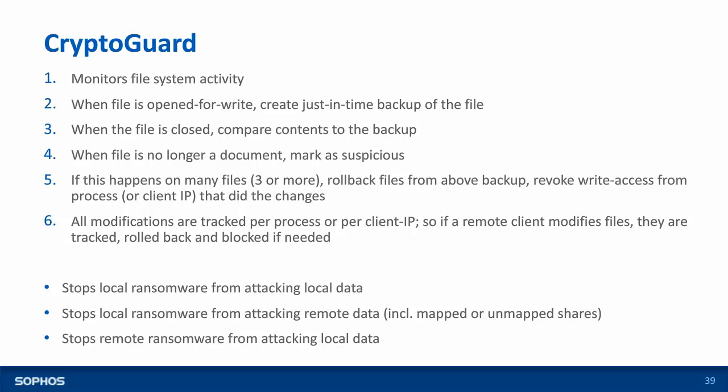And of course, you know it's happened. All the samples go to us, and we can make sure protections are rolled out, so it doesn't even get to the point where it's encrypting those first 3 files. The important bit down the bottom here: it stops local ransomware from attacking local data. Great. It stops local ransomware from attacking remote data. Good, that stops you infecting your file servers and everything. And then it also stops remote ransomware. So if I'm a file server, it's stopping ransomware from encrypting my files, even though the ransomware isn't running on my machine. So it covers all aspects of what happens to these files.